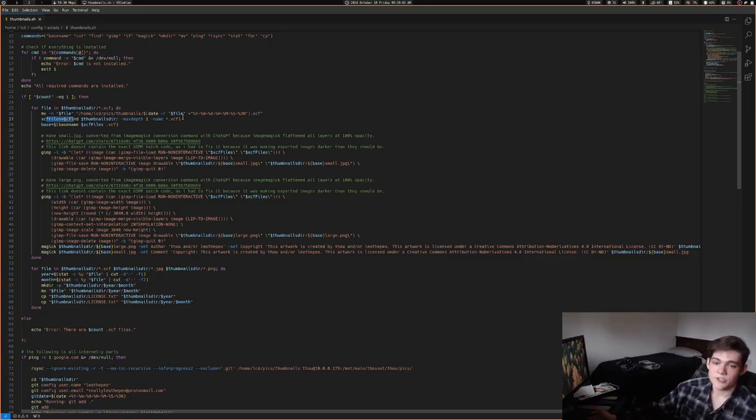where it basically gets the file that was just renamed to the current date, and then it creates a variable called base, and it basically just runs basename on XCF files to get the name of the file except for the file extension .xcf, which is going to be useful later.